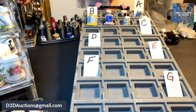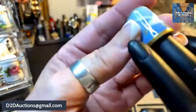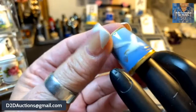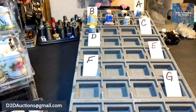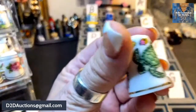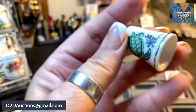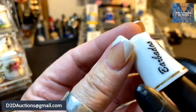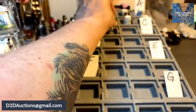Don't worry. No worries. This one is B&G made in Denmark. B&G made in Denmark. Come on, guys. Maybe you want to start being a thimble collector. We're going to put this one on C1. Look how cute they all are. Look at the turtle. This one is unsigned, little turtle, Barbados. We're going to put that one on C2.